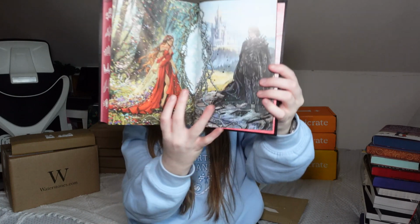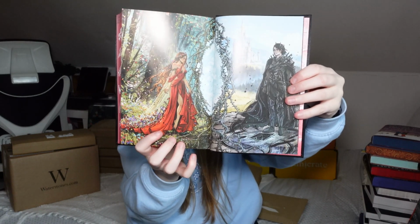Now I'm getting very excited. Where? Oh, I found them, they're right at the back. Each character's got their own little illustration from the book. Wow, look at that. That is beautiful. I want to know what team everyone is on. Are you team Oro or team Grimm? Because I'm team Grimm all the way. They're just so pretty. And then Cleo. I'm debating, do I keep it in there or do I display it like this? Probably keep it in here just to keep it nice and protected so it doesn't get damaged.